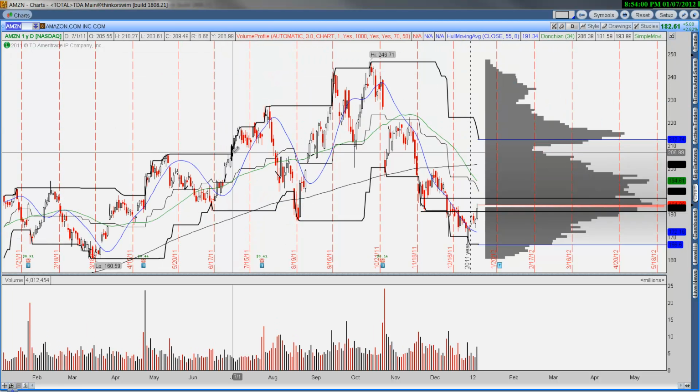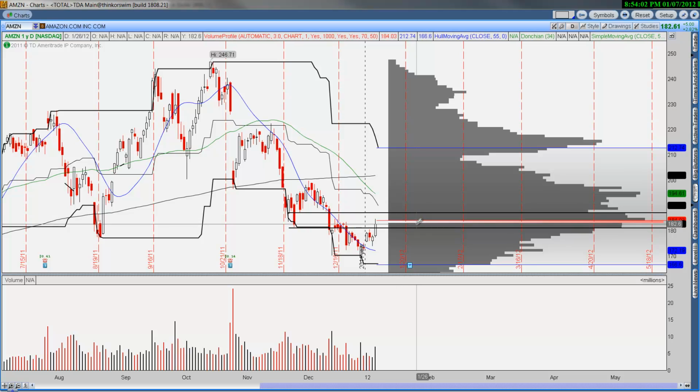Amazon, I still like Amazon, however, it's hitting its point of control for the year. We got a little bit of selling pressure into that. I actually sold some call spreads into Amazon on Friday with the expectation that it was just going to wander around for a couple of days. I just wanted to scalp a trade on that and take advantage of the weekend decay. If it pops up on Monday, I'll just take a small loss and move on.